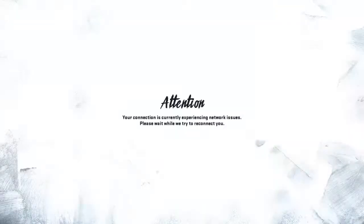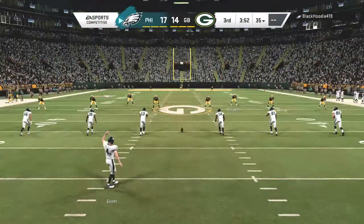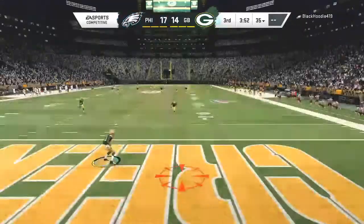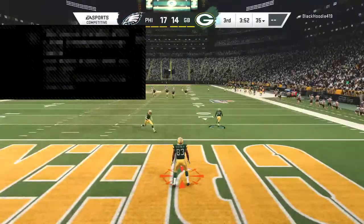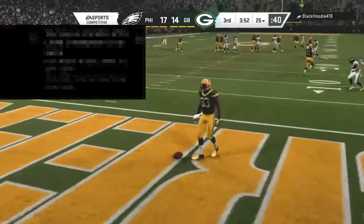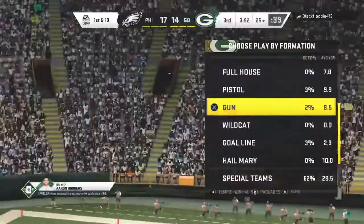Makes the score Eagles 17, Packers 14. Jake Elliott to kick off. Now after the touchdown, here's Elliott on to kick it away. That'll be taken in the end zone, and no run back here. This will be a touchback, and it comes out to the 25-yard line.